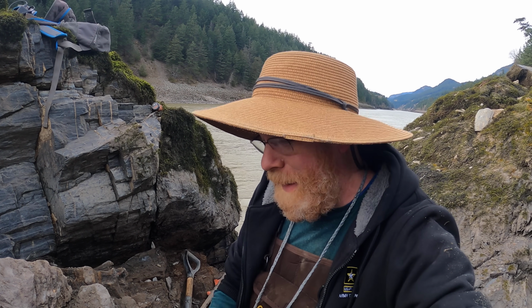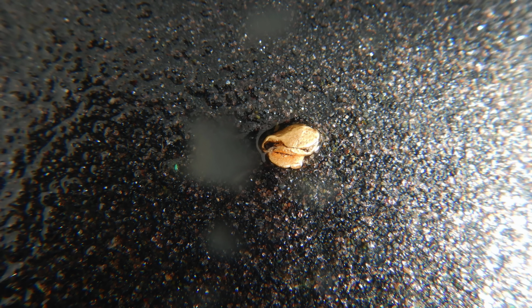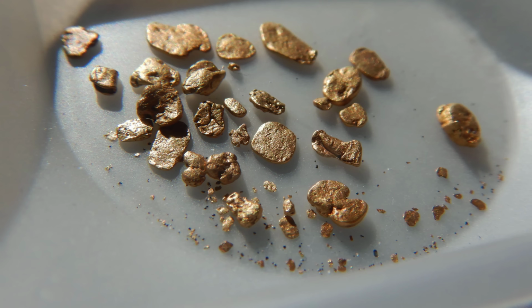I'm done. I've had enough for today, but what a day I had. I don't know how many pickers I've got. There must be a dozen in there. I'm gonna take them home and clean them up and take some good pictures. I'll leave those right here for you guys with weights and close-ups and all that kind of stuff, because everyone loves looking at good gold.